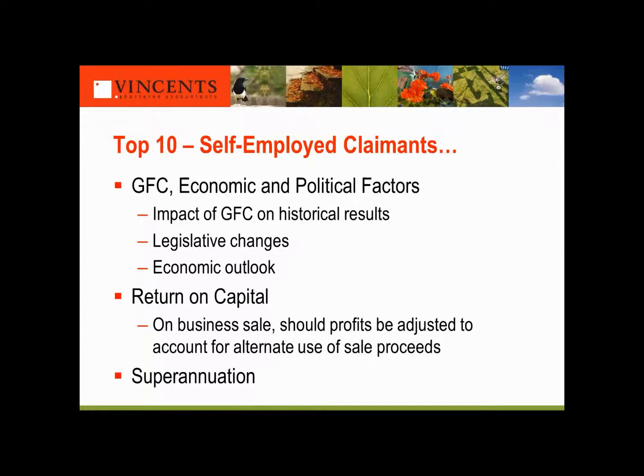Nextly, just looking at the impact of economic and political factors. Obviously, the GFC has had a big impact on financial records in the last 10 years or so, particularly in construction. I mean, Mark mentioned earlier the mining industry and general resource industry and how they've fluctuated over the years, and they really are obviously a cyclical industry.